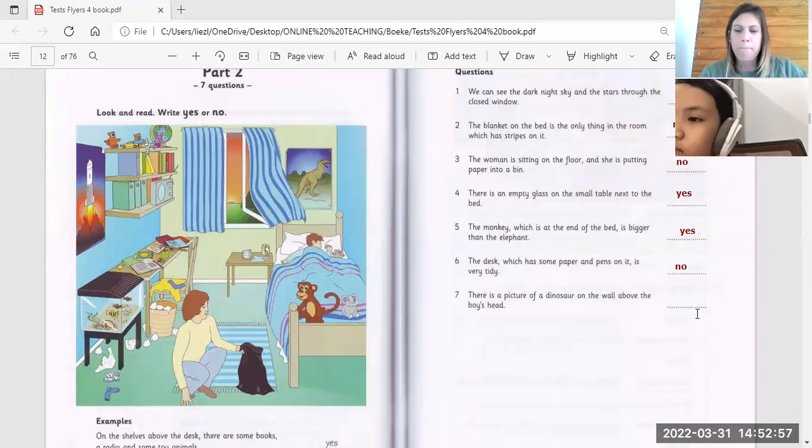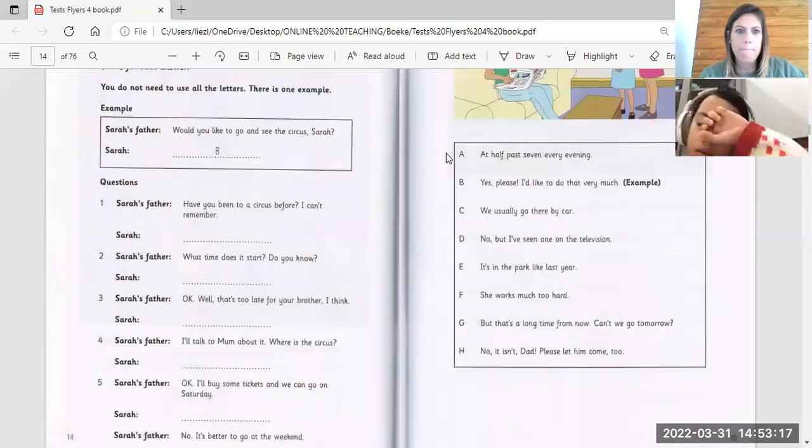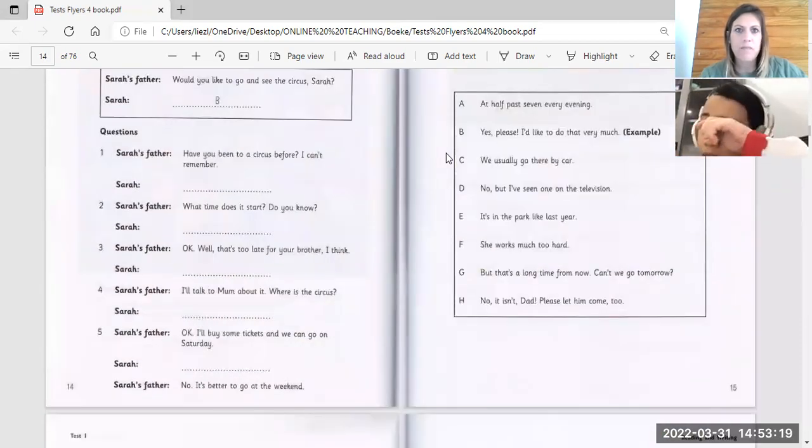There is a picture of a dinosaur on the wall of both their boy hair. Yeah. Okay, let's try this one.